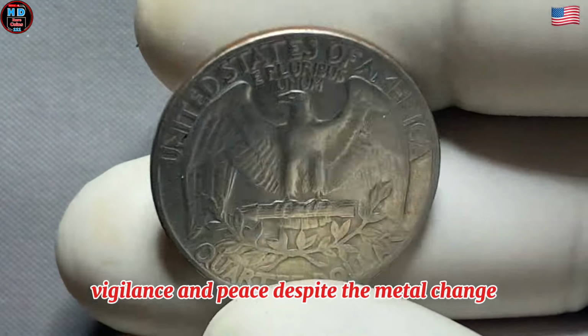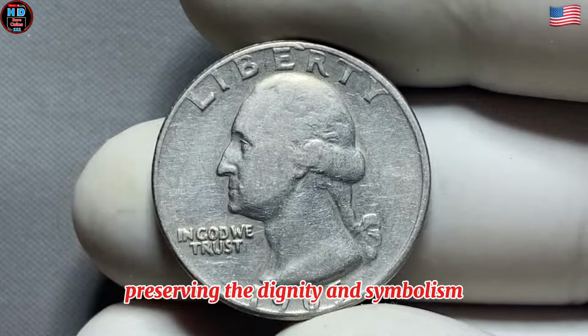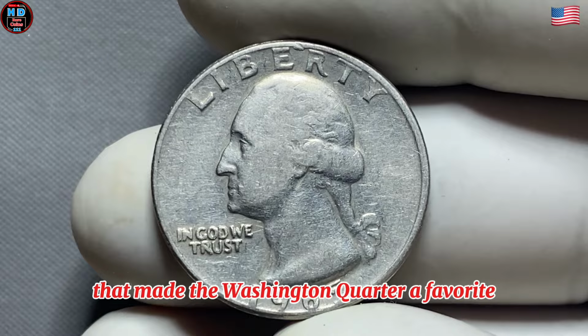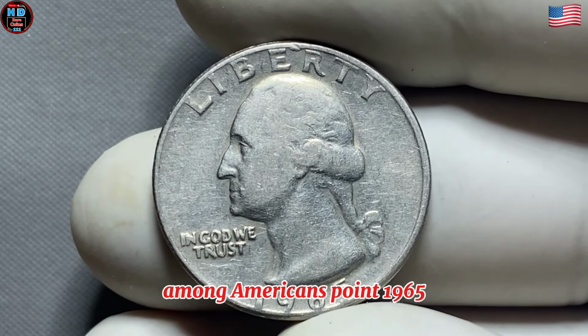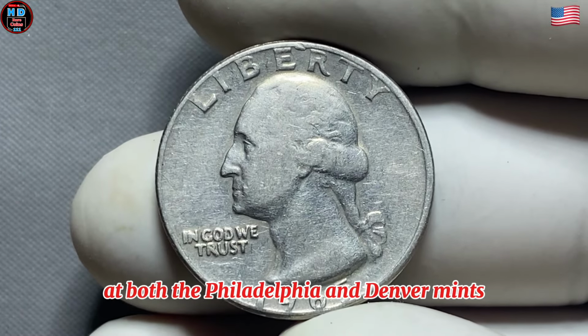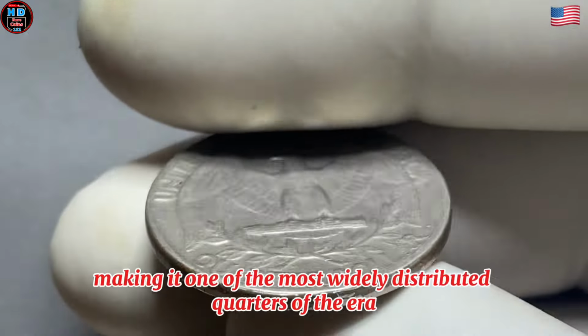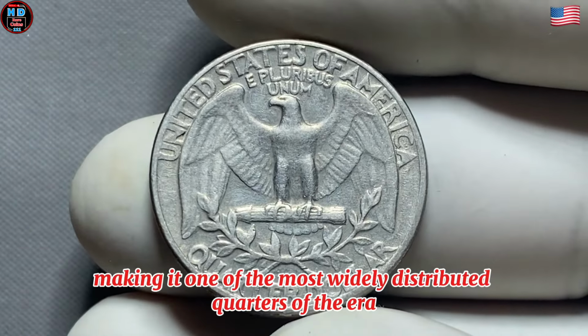Despite the metal change, the design retained its full artistic detail, preserving the dignity and symbolism that made the Washington quarter a favorite among Americans. 1965 quarters were minted in massive numbers at both the Philadelphia and Denver mints. Millions of coins were released into circulation, making it one of the most widely distributed quarters of the era.